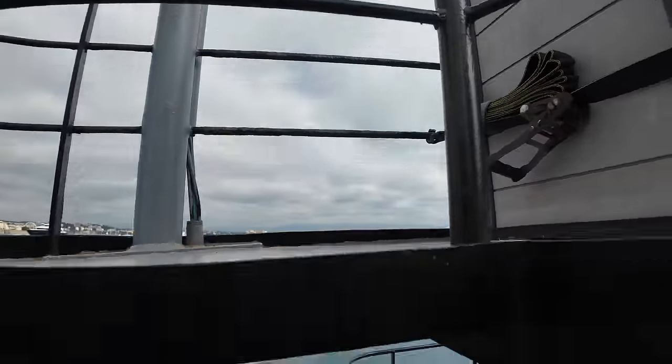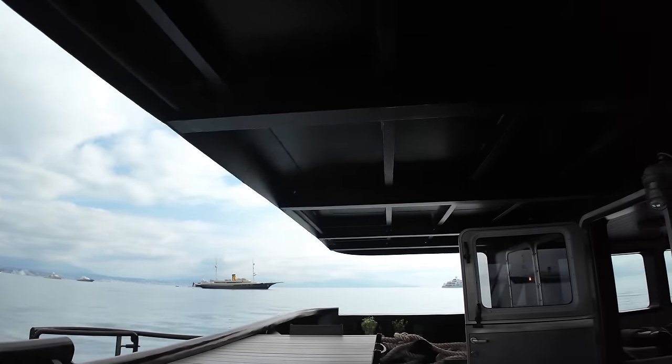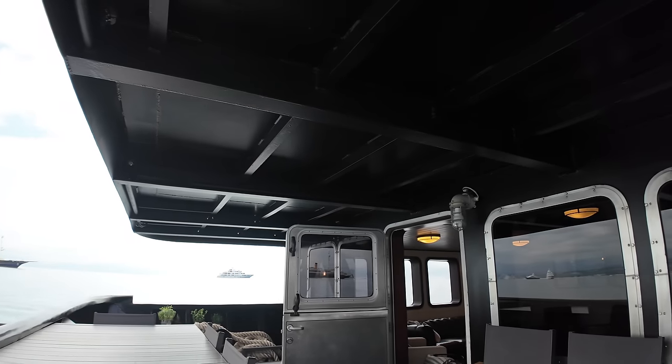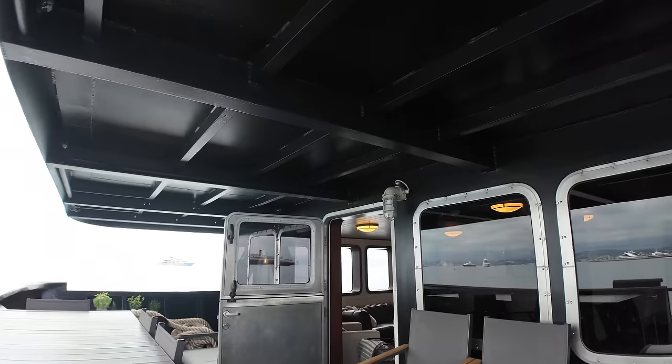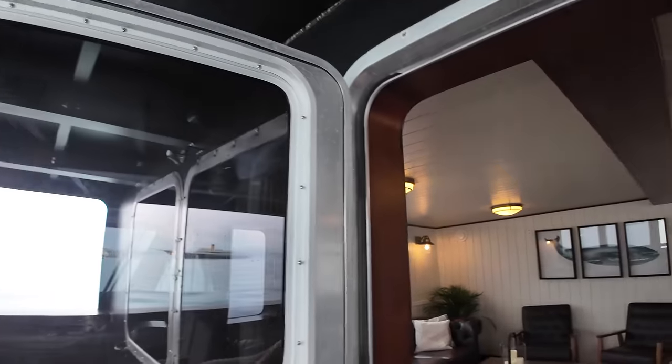Down we go. There's always plenty to grab onto as you're walking around the boat as well. So when you are making your way around the upper deck in the heavy seas, you're always going to have something to grab onto.